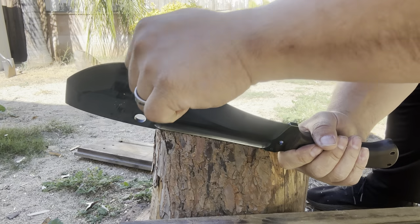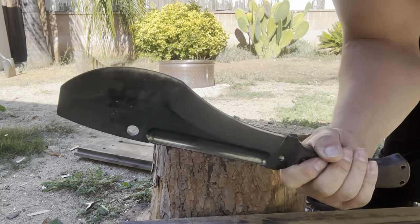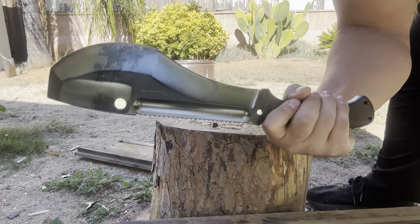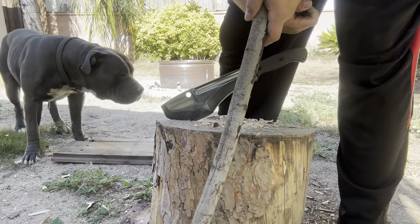Ooh, hot to the touch. Friction, but no rolls, no folds. Damn, still freaking razor sharp. Freaking winner. See how it does with some shaving.